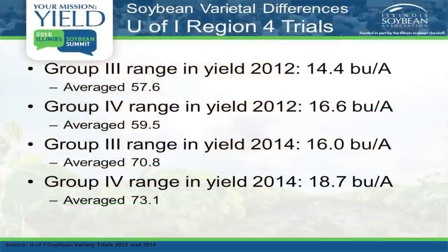You'll also notice, as I mentioned before, a skew towards the full season. Notice the average advantage, about a 2-bushel advantage for the full season varieties here, and about a 2.5-bushel advantage here. Not that you can't get a good yield with earlier products, but you're generally not going to out yield a full season product with an early product.